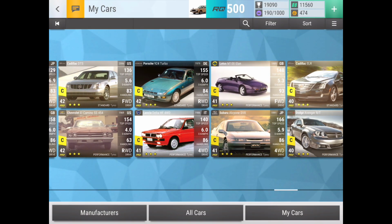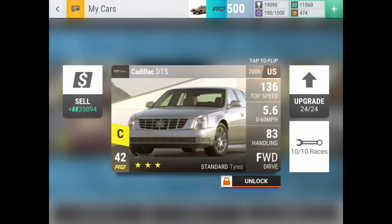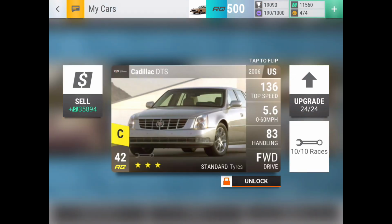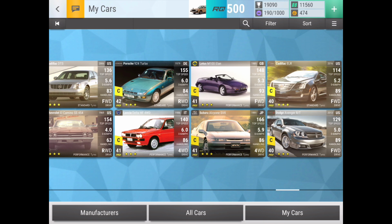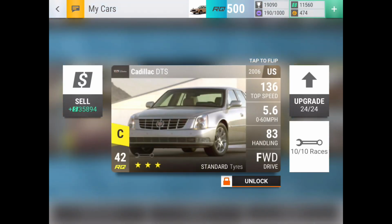It is your medium ground clearance ELR for low RQ. If you need medium ground clearance, your Cadillac DTS is there for you. It's also front-wheel drive too, so you can use it in front-wheel drive stuff. It's standard tires, so it's useful there as well. It's a saloon, right? I think it's a saloon. Yeah, it's got that saloon niche too. It's just another version of those two cars, but it's got medium ground clearance compared to the ELR, and it's got a bit more top speed than the ELR. It's just your Cadillac ELR for other stuff where the ELR is not as great. So your DTS will definitely help you out quite a bit as well.